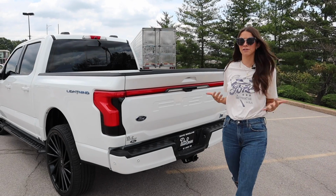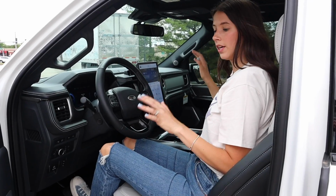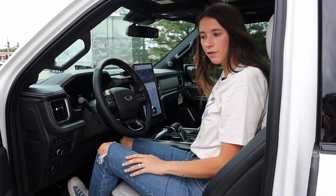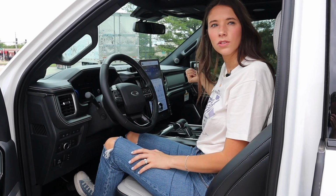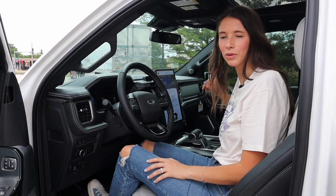Let's talk about some of the comfort features, convenience features, and how family friendly this thing is. Okay, y'all, so here's a shot of me in the driver's seat of this F-150 Lightning. Living large is truly the only way I can describe it. I am head over heels for this car, and I'm going to explain why.